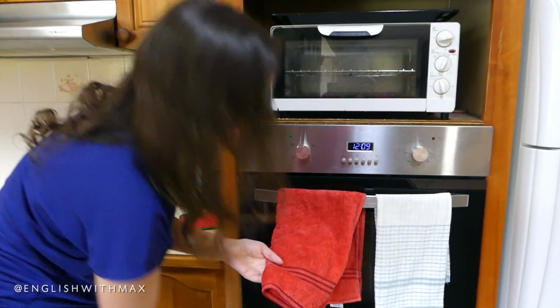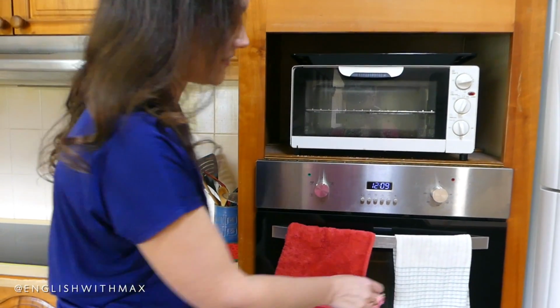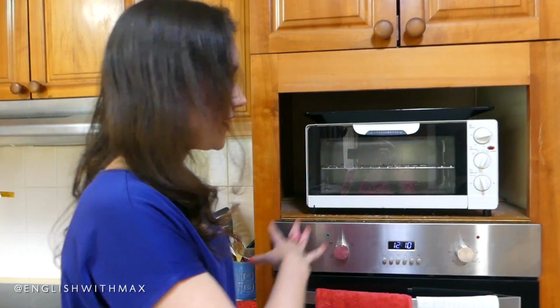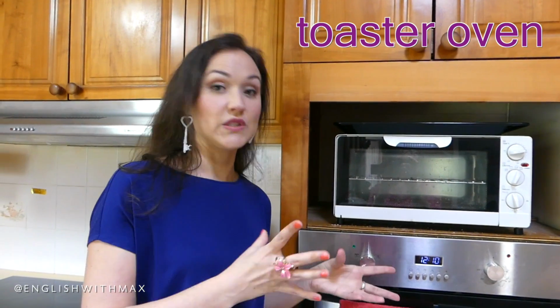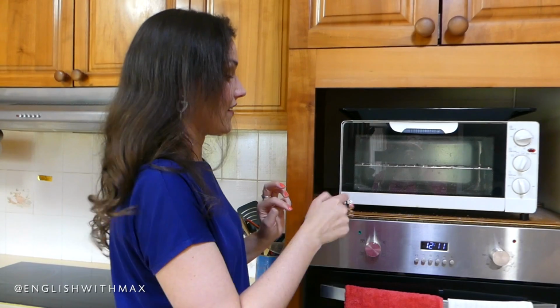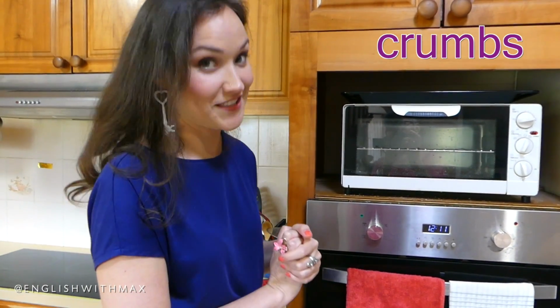Here we have a hand towel. This is for drying hands, and this is a tea towel, which we use for drying dishes and cups and cutlery, things like that. I don't know why we call it a tea towel, but that's the name. Here we have the oven, and this is a toaster oven. We don't actually have a traditional toaster. If we want to make toast, we use a toaster oven. These are crumbs because we need to clean the kitchen.